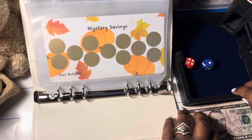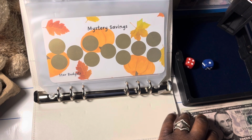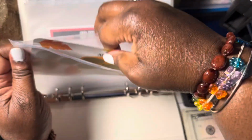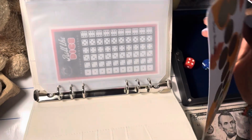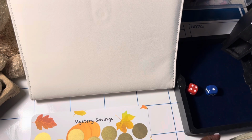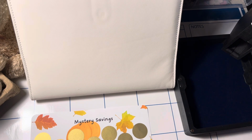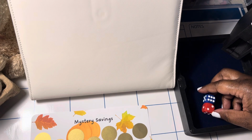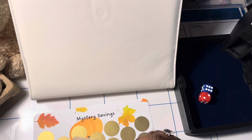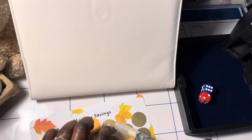And this is my dice tower where we'll just roll the die. Okay, so this one is by Star Budgets. Let me just close that up a moment. We're gonna see which number we want to work with. Oh Lord, 6, 7, 8, oh boy. Okay, let's go. 1, 2, 3, 4, 5, 6, 7, 8. So we have it right here. Y'all, I did find this. So let's just open this up.